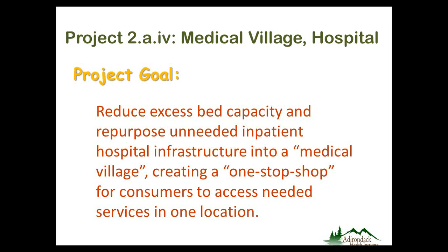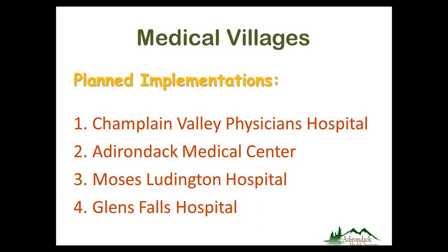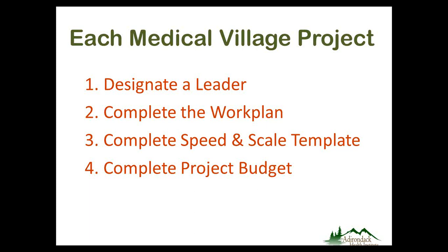There are four medical village projects in the AHI PPS service area, one each at Champlain Valley Physicians Hospital, Adirondack Medical Center, Moses Ludington, and Glens Falls. For each medical village project, if you haven't already done so, you will need a designated leader. For each project, you'll complete a work plan, as well as a speed and scale template and a project budget.